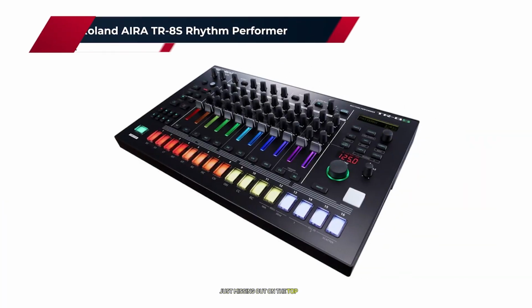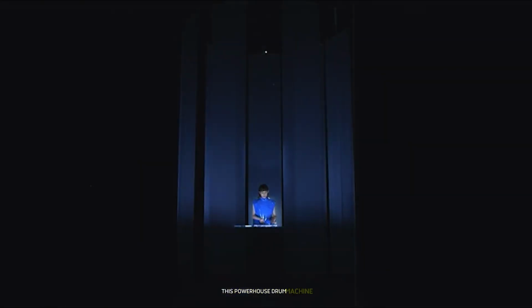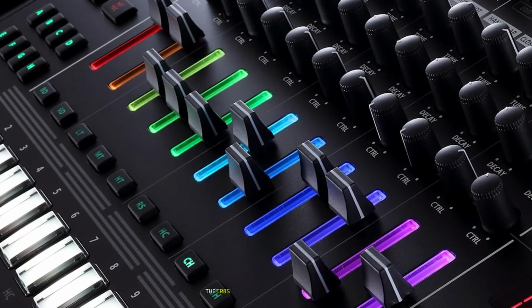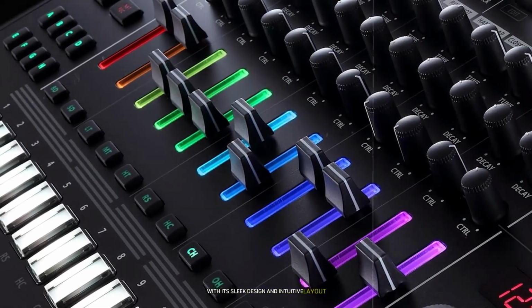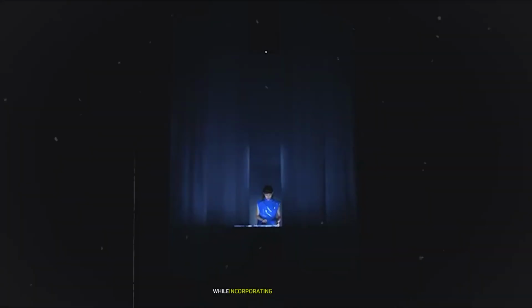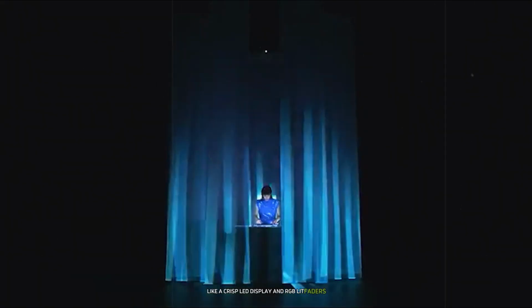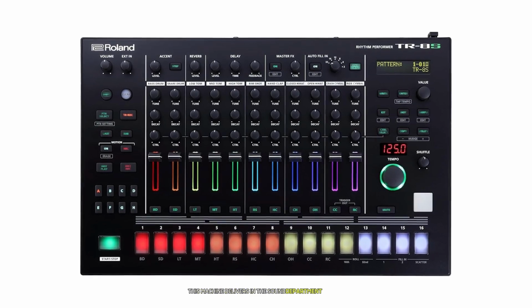Just missing out on the top spot, we have the Roland AIRA TR-8S Rhythm Performer at number 2. This powerhouse drum machine combines the best of Roland's legendary drum machines with modern features and flexibility. The TR-8S impressed me right out of the box with its sleek design and intuitive layout. It pays homage to classic Roland drum machines while incorporating modern touches like a crisp LED display and RGB lit faders. But it's not just about looks. This machine delivers in the sound department as well.